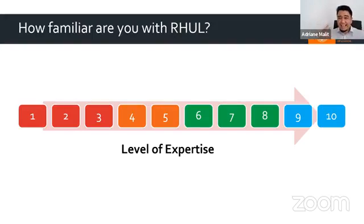So one meaning, I don't really know anything about RHUL, up to a level of 10, where you're already like, oh, I know everything about RHUL. I know the courses, I know the cost, the location, and so on and so forth. Now, the main objective of this particular session is for everyone to be at least an 8 or a 7 after this. So if you feel that you're really not at that level yet, then you should ask your questions, and I'll be very, very happy to answer those.